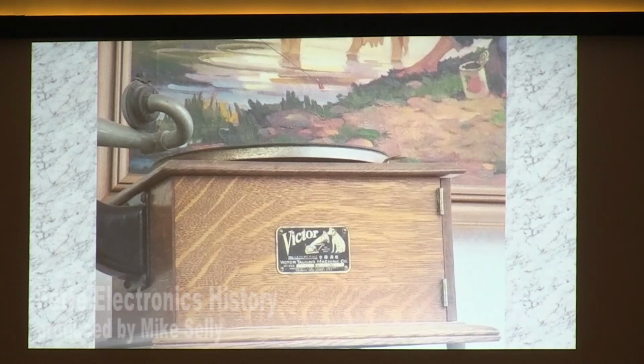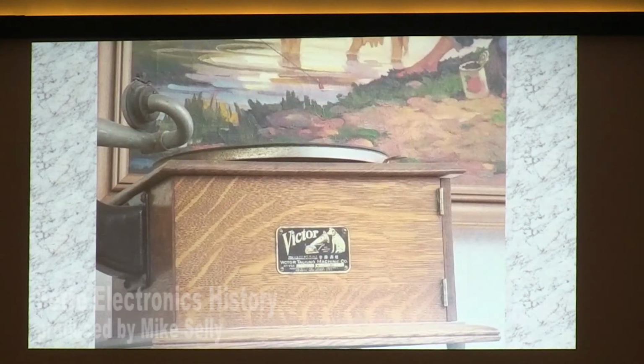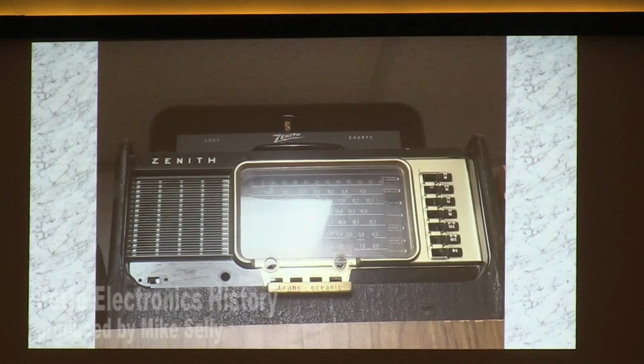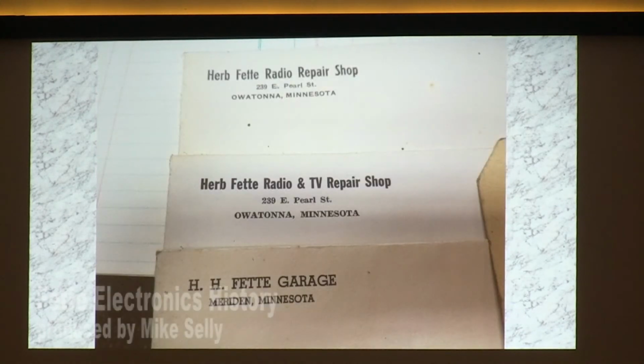There's an old Victor record player. Actually, if I pick back, there's actually that painting in the back. Come down and see it, you guys. The painting is really cool. It's another Zenith transoceanic type. So here's some stationery that was from the Fette garage. A couple of different types, both the Meriden and the Otana locations.